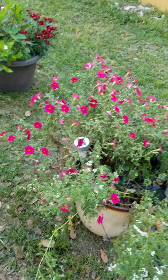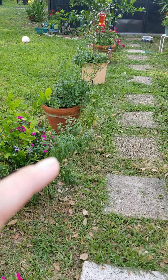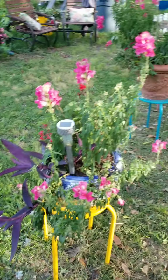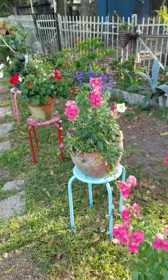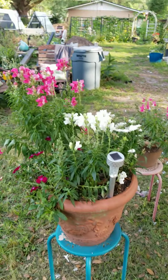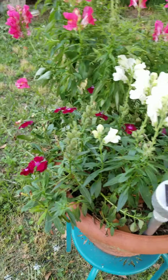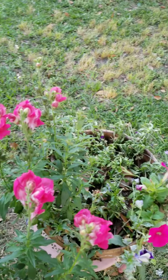On this end the calibrachoas are going crazy. There's some snapdragons right there that are not bloomed out at the moment. There's a few pink ones down there, but these pink snapdragons are so happy. And this purple, I think this is Angelonia. And then we have salvia. See the bumblebee? It's one of the reasons why we have these here. And some more white and pink snapdragons and white dianthus, pink dianthus, and some red geranium. More pink snapdragons and white dianthus.